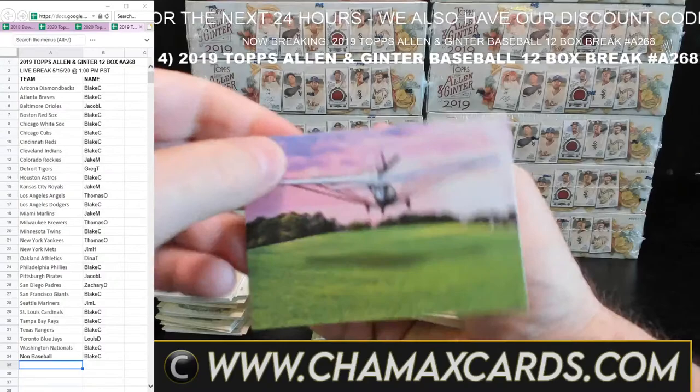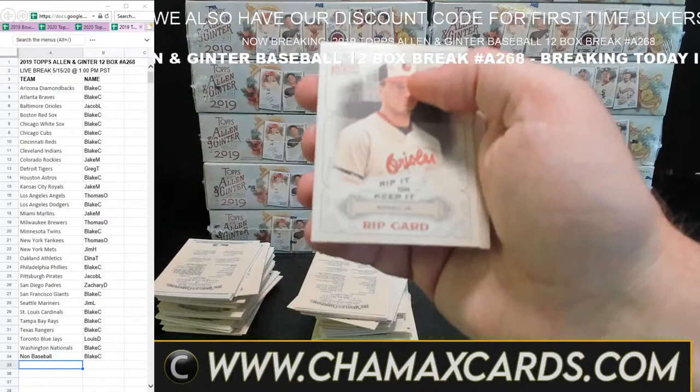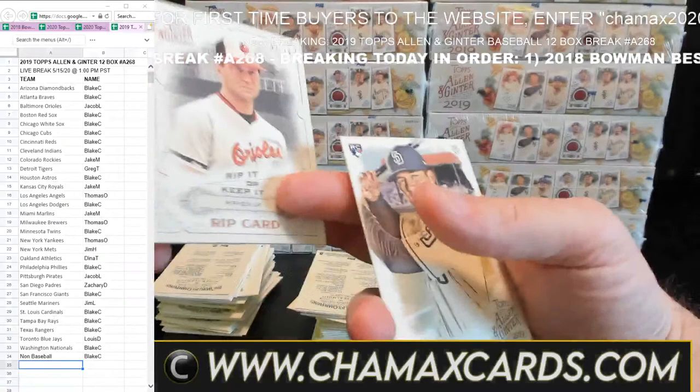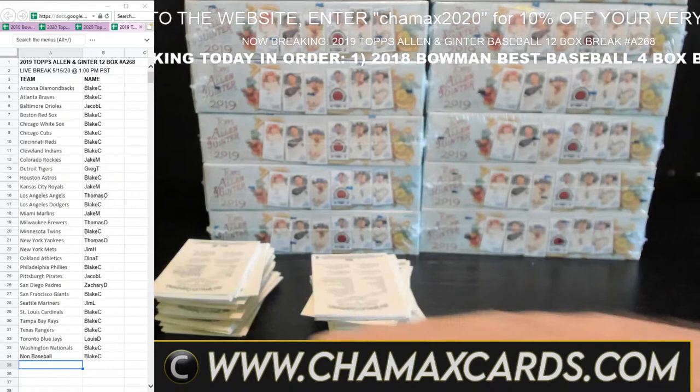History of Flight card. Oh my god. Yeah. It's stupid, man. It's really good. This one, however, is interesting. This is Rip It or Keep It. So 52 out of 75. So if you dare, you rip this card open to discover a collectible exclusive mini card embedded inside. If you dare. But we're not going to be daring because it's numbered 52 out of 75. And it's going to go out to Baltimore. It's going to go to Jacob Bell. So there you go. Yeah, this is many, many cards. And there you go. Have fun with that.